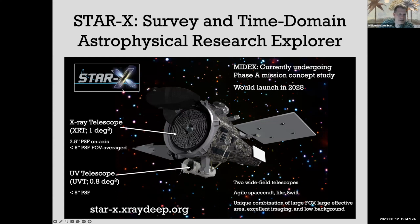And STAR-X carries an X-ray telescope that covers a very wide area, 1 square degree, and it uses a Wolter-Schwarzschild design to maintain very high quality X-ray imaging over that wide field. And then it also has an ultraviolet telescope covering a very wide field as well, which is also quite powerful. So it gives you both X-ray and ultraviolet capabilities, both mounted on an agile spacecraft like Swift, which of course has been wonderfully successful. And in total, STAR-X, in terms of its X-ray survey capability, offers a unique combination of large field of view, large effective area, excellent imaging maintained across that large area, and a low background. It will be in a low Earth orbit. And this should make it an extremely powerful X-ray survey machine.